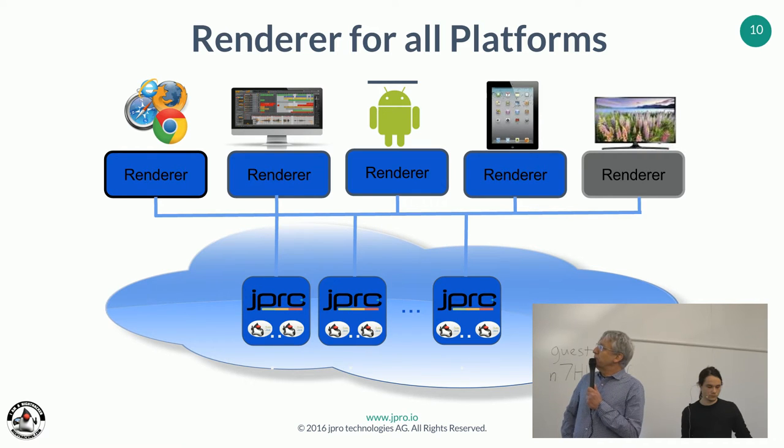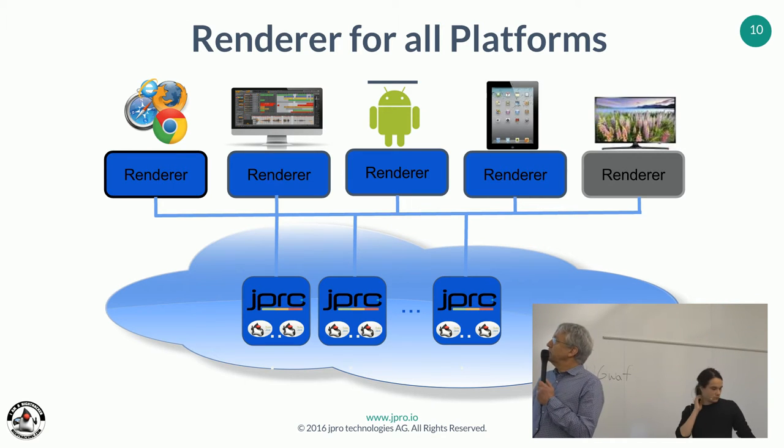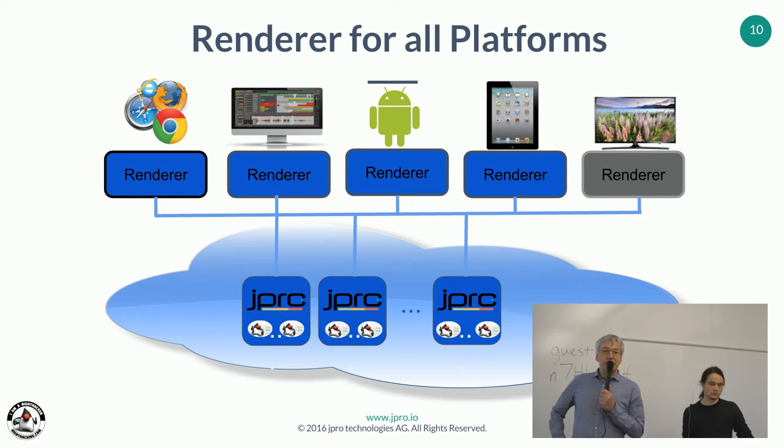But you see on the left side, different desktop browsers having a renderer locally, and the next one is showing desktops which can also have a local renderer with a jpro server running in the cloud, and the same with Android and with iOS, and actually that could be done with several other platforms as well.